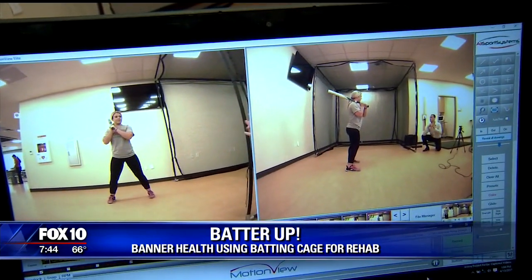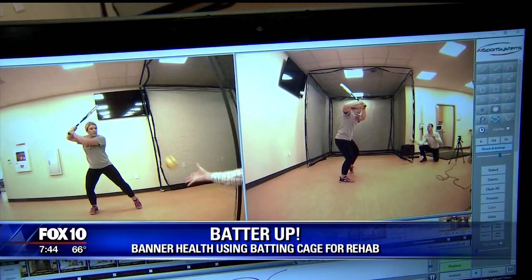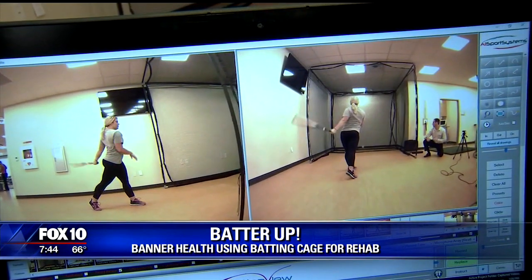Yes, that's correct. So when we look here at her swing, she's got good form when she starts off. She gets the quick hips that come through, and then there we can see a little bit of limitation with that arm because of that collarbone that was broken.